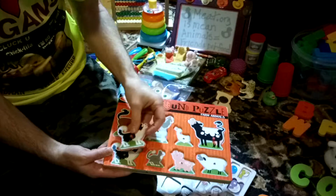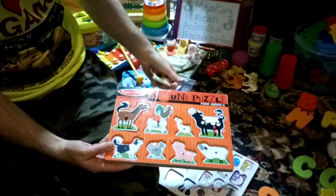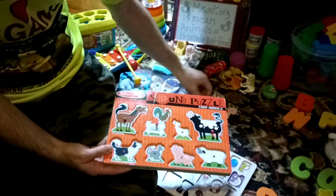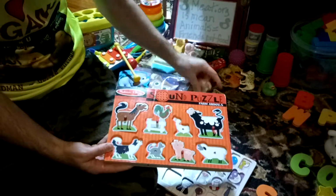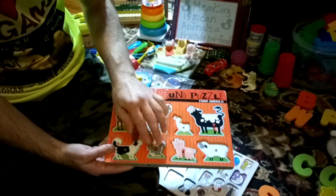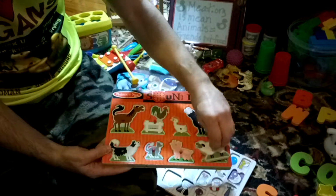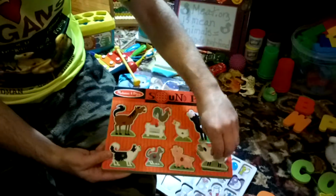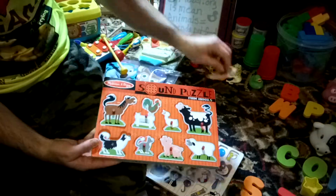Apparently it's stuck on there. Oh, we got the rooster. Right next. I think that's the duck. Nope, that was the pig. Oh. No duck. See, even adults can struggle with this. Apparently. There's the sheep. There's the duck.